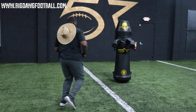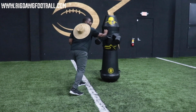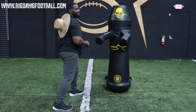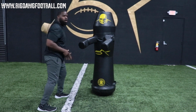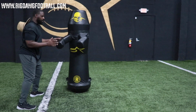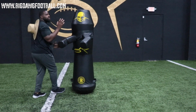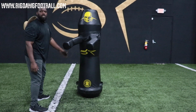So he comes here and he takes this next step. Boom, right here. Now what you're going to see is that he's eventually going to be on his outside foot at contact. That's important because this outside foot is what I call the work foot. This is where your outside hand works right here. And if you attack with your outside foot up at contact, this is going to allow you to either carve or flip, depending on the situation. It's going to allow you to bend this corner.